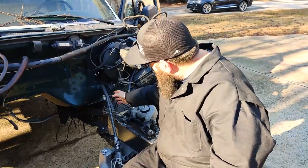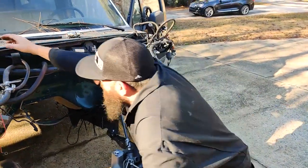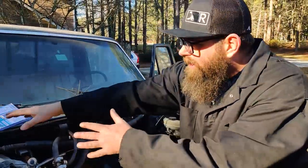There's that. So I'm sitting here thinking, crud, we really screwed up. I don't know what we're going to do. Luckily, we bought an inch to 3/4 U-joint and were trying to figure out how we would get it through that.